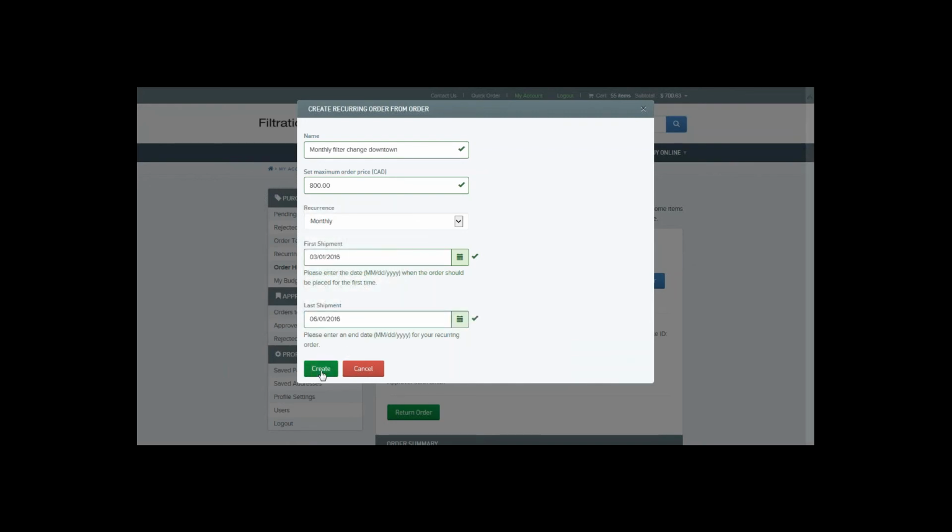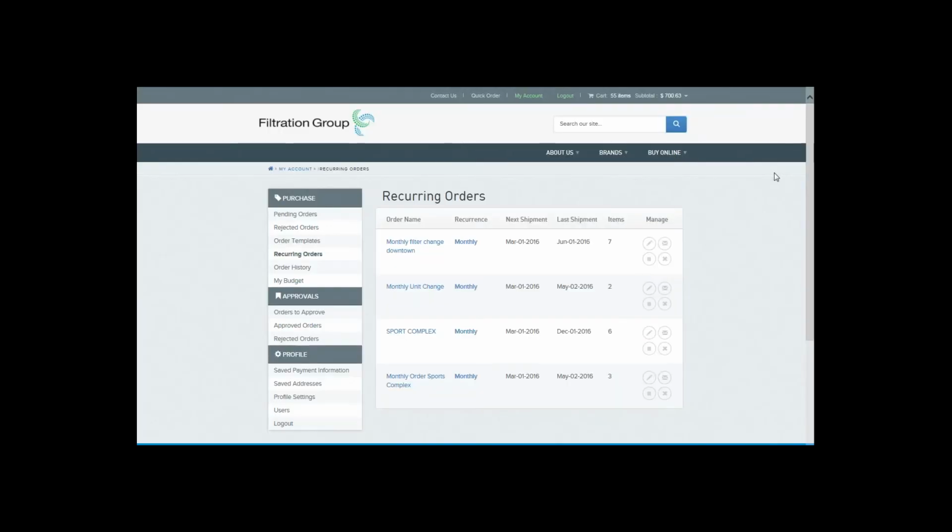Click Create to save your changes. It's important to note that you can manage your recurring orders by selecting any of the 4 icons displayed under Manage. You can select the Edit icon to edit your order, the Pause icon to pause the order, the Remove icon to delete the order.